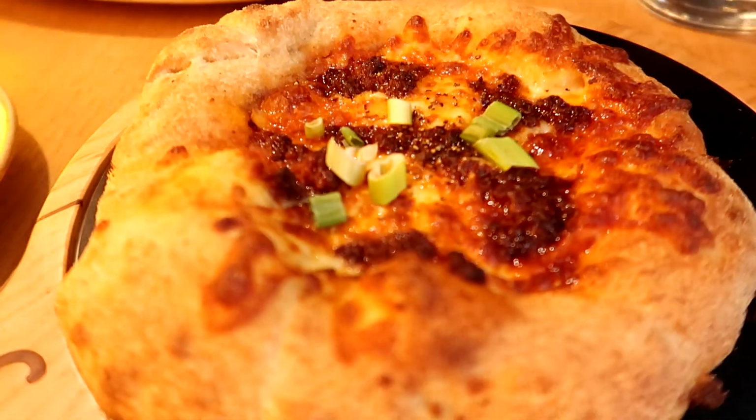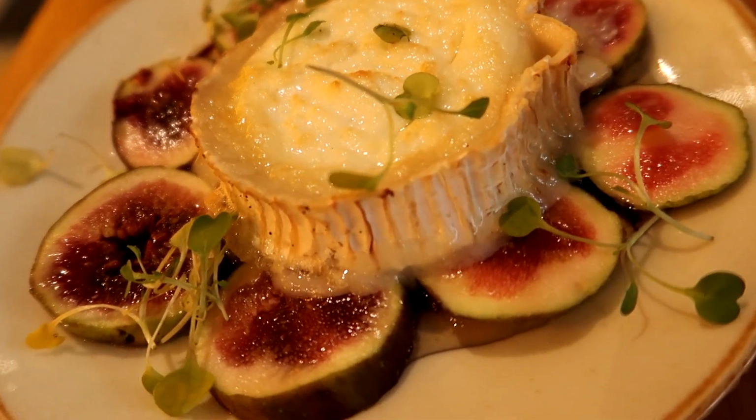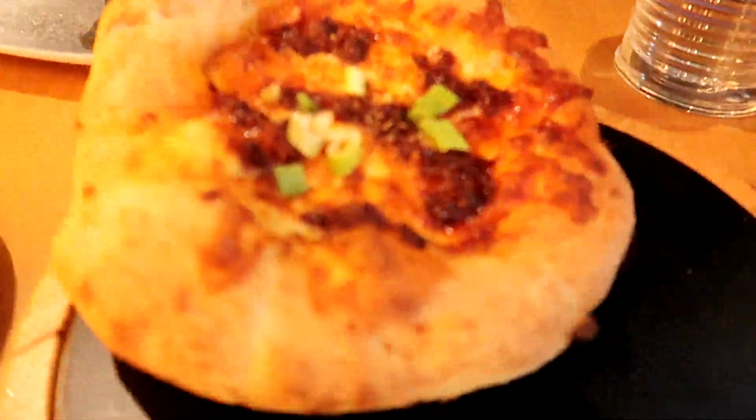Okay, if you take a look down, this is the Nduja, and I can't wait to try it. And he said it was spicy, but I knew it was going to be spicy because Nduja sausage is spicy. And then Mark, it was goat cheese and fig, and I was thinking it was going to be like a garlic bread. No, I'm pretty confident this was going to be a goat cheese and fig and nothing else. This is like a mini pizza. It is, so go on, you tuck in.